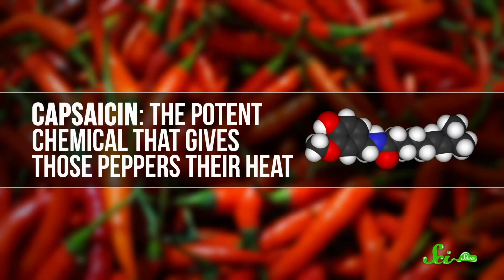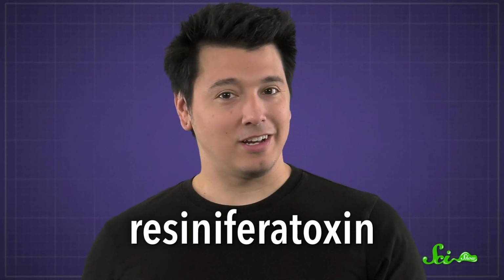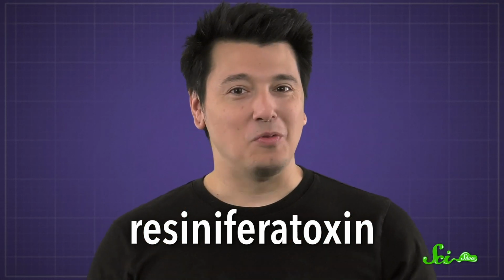From the Moruga scorpion to the Carolina reaper, or even the mysterious Pepper X, adventurous eaters are constantly on the hunt for the next hottest thing. And they might even think they've found it, if they've tried a drop of pure capsaicin, the potent chemical that gives those peppers their heat. But the hottest chemical we know isn't made by a pepper. It's a compound called resiniferatoxin. And trust me, you do not want to eat it.